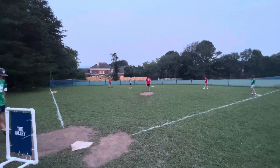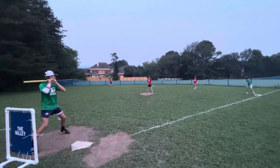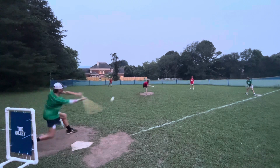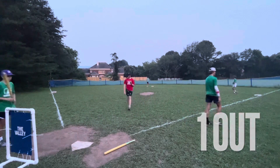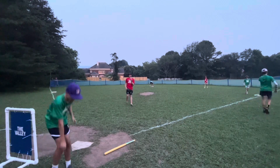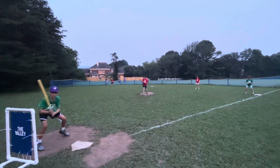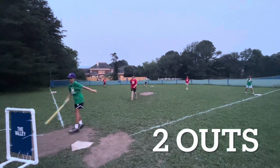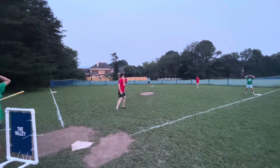3 balls, 2 strikes on Chase. Another full count today. Chase swings and misses. Wyatt strikes him out. It's 1 out now. 2 strikes on Cooper. Strike 3. Wyatt got him looking. Now Brennan's the last hope for the Vipers' season.